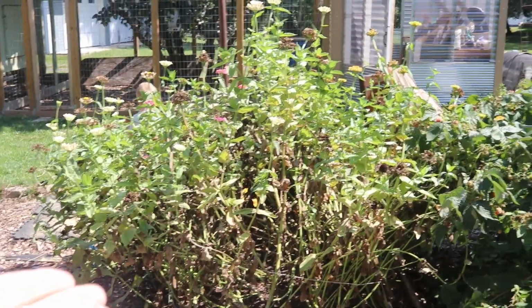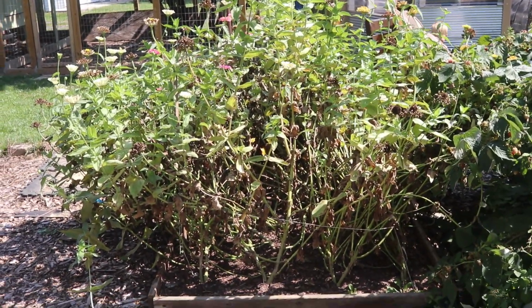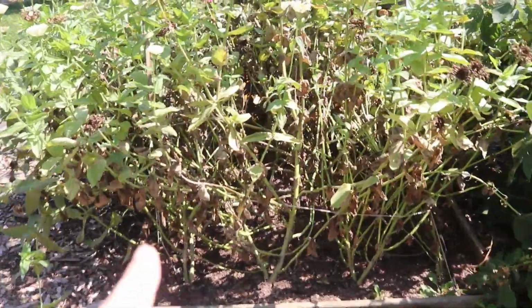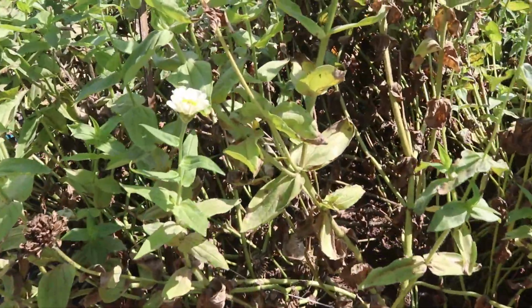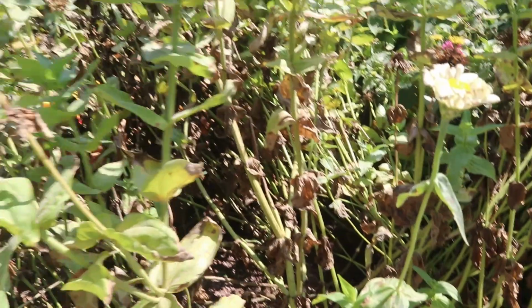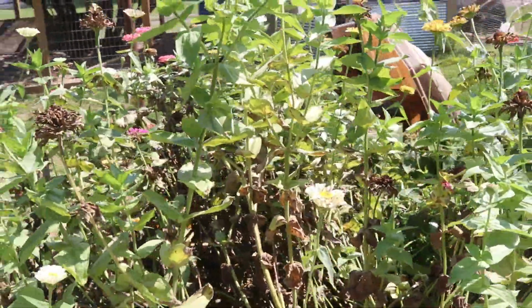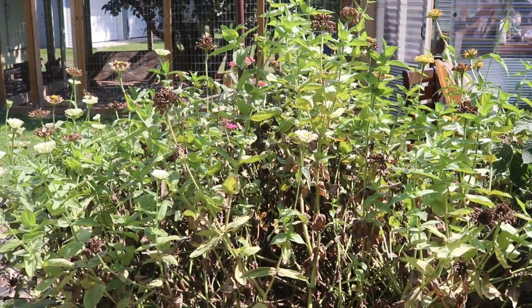My once magnificent patch of zinnias is really looking sad. This year it was really taken over by powdery mildew. It is all over these leaves. They've all just kind of withered. So this entire thing is just gonna get chopped down, unfortunately, but it is what it is.